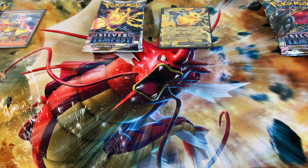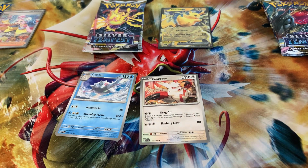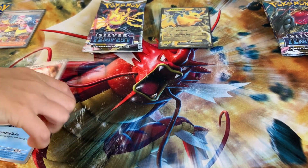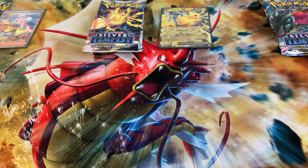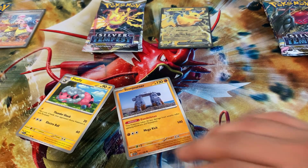Let's go. 3, 2, 1. Zang Goose. Oh. Titan, isn't it? Oh yeah, it's a Titan. Okay, you got some big mods. You got some big Pokemon in this pack, dude. I got some big boys. How are you gonna do a Stunburner? Yeah, no, a Mega Fluffy, Kick. You failed it. Mega Kick.